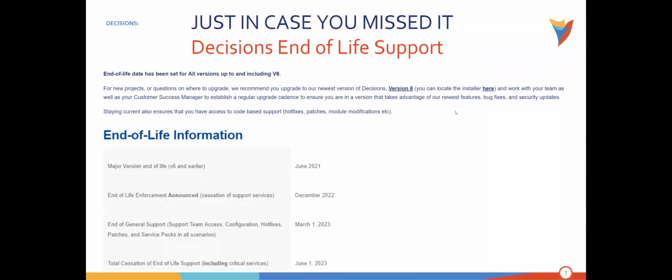Just a quick reminder, in case you haven't gotten the emails yet, the end of life for versions up to and including V6 is coming up. I think at this point, we have suspended general support as of March 1st, 2023, and we'll be suspending critical services June 1st. So we do urge you to get in contact with your customer success manager if you have any questions about this, for any upgrades or any issues around this.